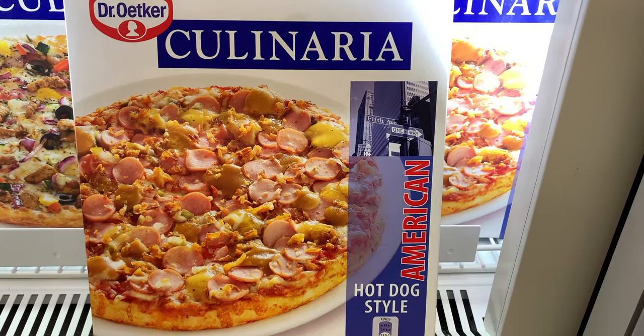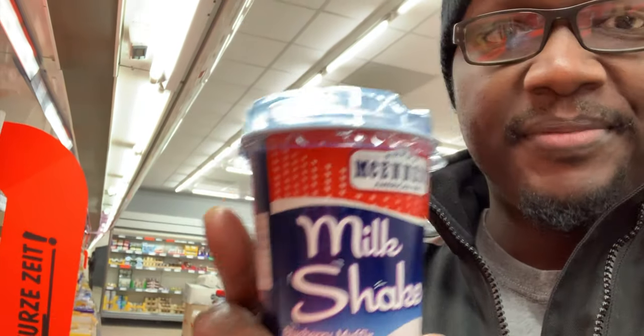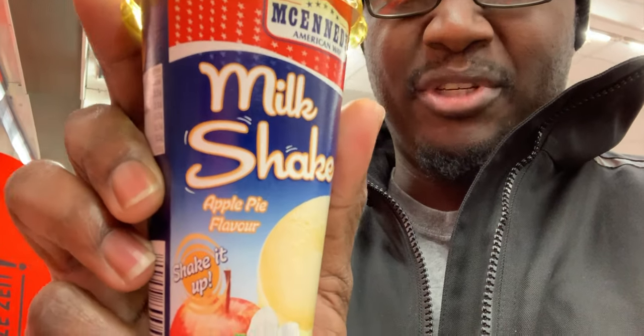Okay, sometimes they do get kind of carried away. What the hell is this? It's a pizza with hot dog topping. That is disgusting. So I found some milkshakes, same brand, and they seem to be made with the most out-of-the-way flavors ever. Blueberry muffin, apple pie milkshake, cranberry cherry.